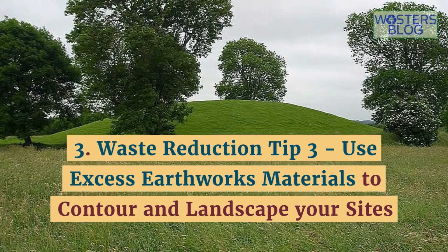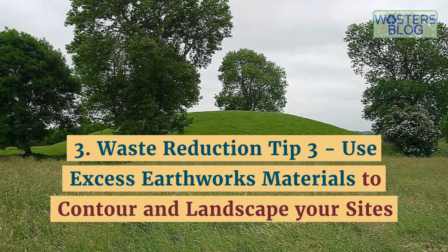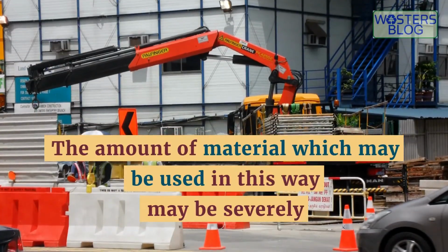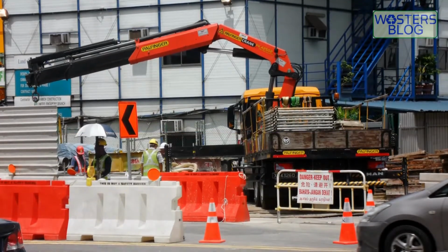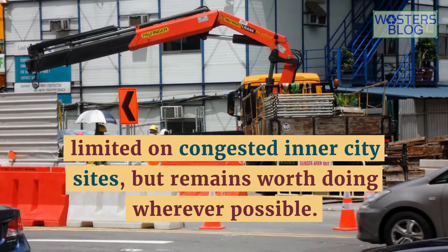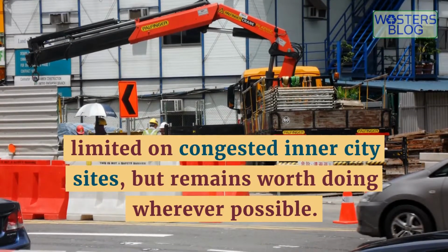Waste reduction tip 3, use excess earthworks materials to contour and landscape your sites. The amount of material which may be used in this way may be severely limited on congested inner city sites, but remains worth doing wherever possible.